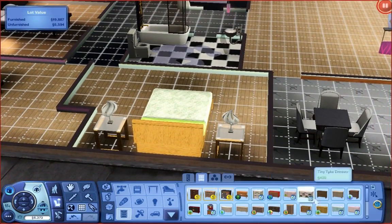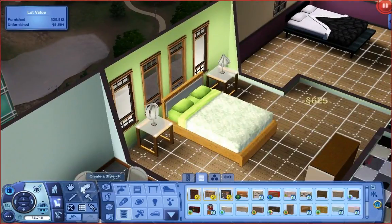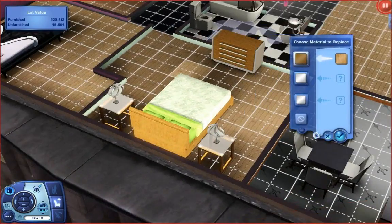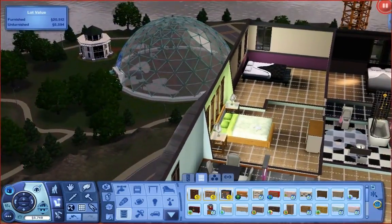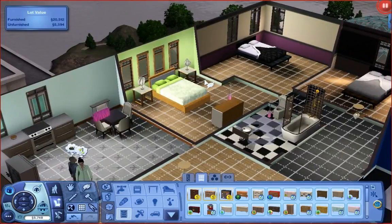And we'll give them a dresser, I guess. We'll give them that one. Go ahead and customize the color again. Okay, so that's done now. I'm going to skip this, actually. I showed you guys a little bit of the making. We only have about 5,000 simoleons left, so I'm just going to do this real quick because I'm wasting time.